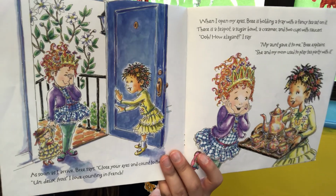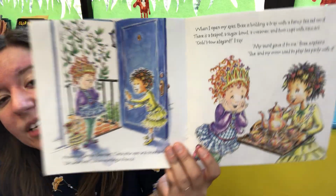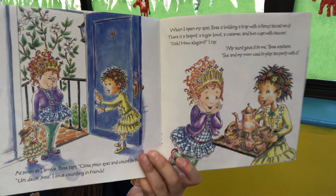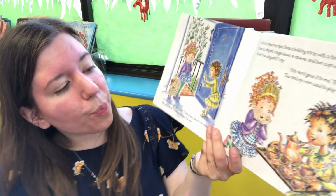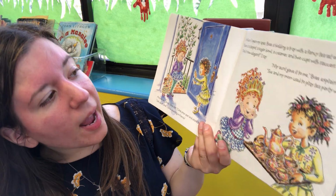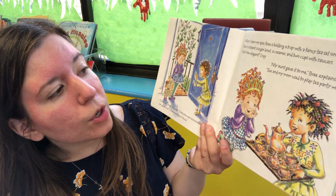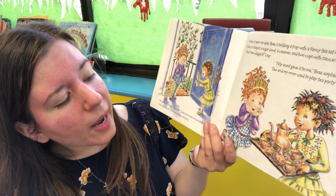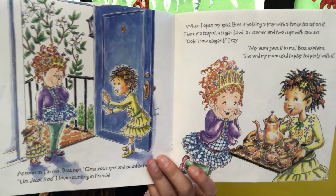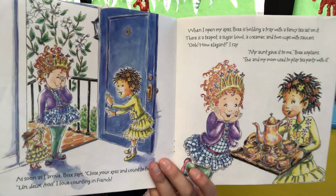So look. Nancy went to Bree's house and Bree says, close your eyes and count to 3. And then she opens her eyes and look what Nancy sees. She sees that Bree has a tea set. She's holding a tray with a fancy tea set. It has a teapot, a sugar bowl, a creamer, 2 cups with saucers. So it looks so fancy. Bree's aunt gave it to her. And Bree's mom and aunt used to play with it. So Bree wanted to show Nancy her fancy tea set, the one she got from her mom and aunt.